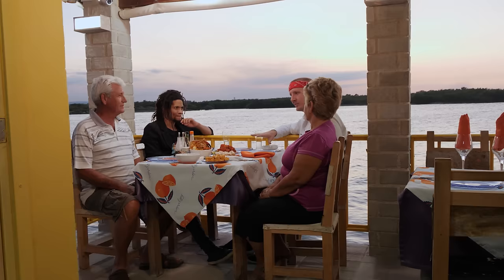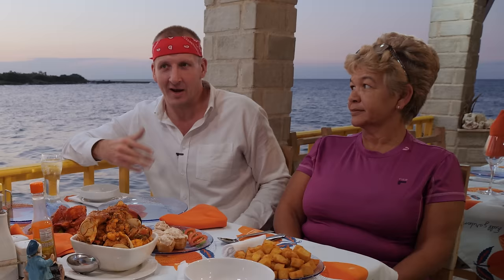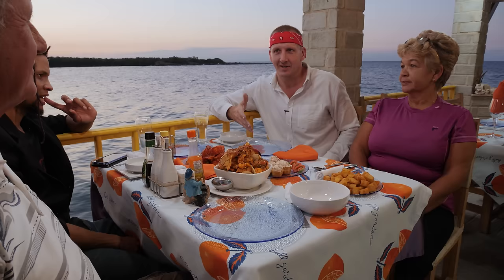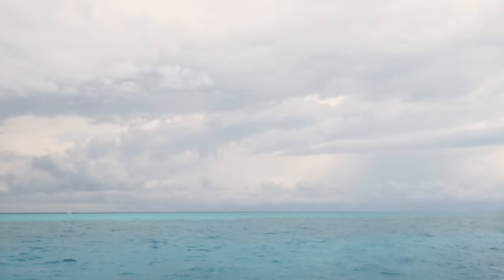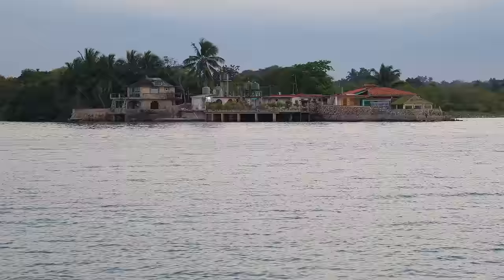Joining us at the table, Mr. Julio and his wife. It's a beautiful evening. I know we missed the sunset, but it still looks beautiful here. All the seafood cooked here comes right from the ocean. No, not the far away ocean. I'm talking about the patch of ocean in front of his home.